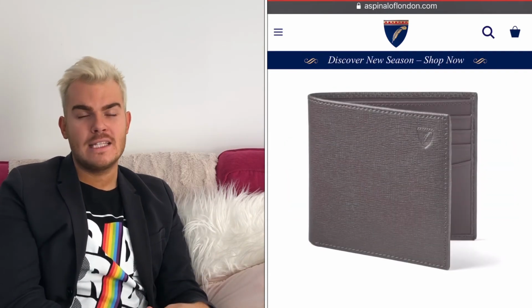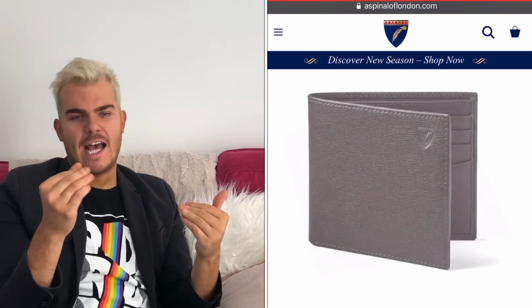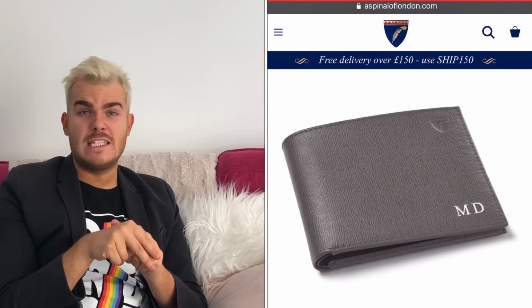I have actually seen this in person. Beautiful tone. You have space for cards, you have space for cash. The only downside I see with this is that you don't have a space for coins. But I don't think that's something you see very often anymore. Because cash isn't as popular as it once was, I think we don't see a space for coins in our wallets and purses, etc., like we used to, particularly as most people just use cards.